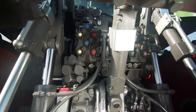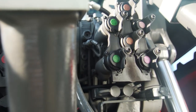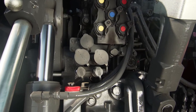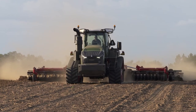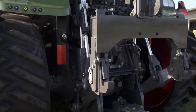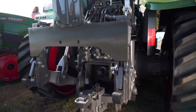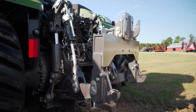The 1100 series is also big on implement control. With up to 8 available SCV valves that can be powered by an optional 116 gallon per minute hydraulic pump, this tractor ensures that the hydraulic requirements of even the most demanding implements are met. The three-point hitch design can lift over 20,000 pounds. In addition to lift capacity, we also have better control over the position of our implement with our steerable three-point hitch.